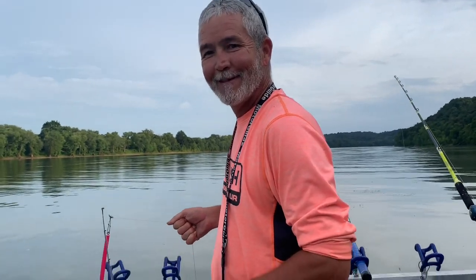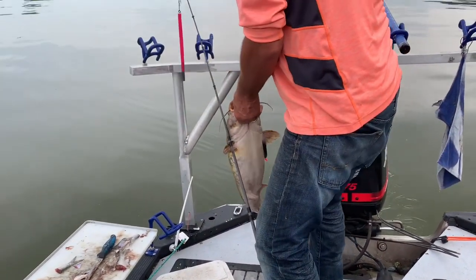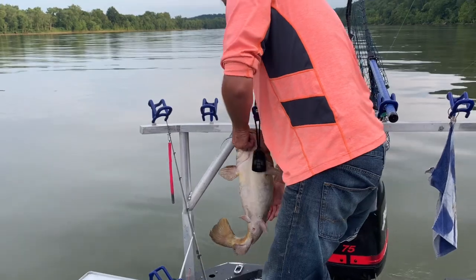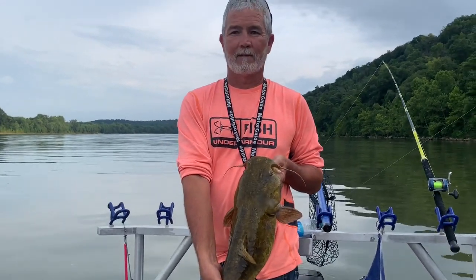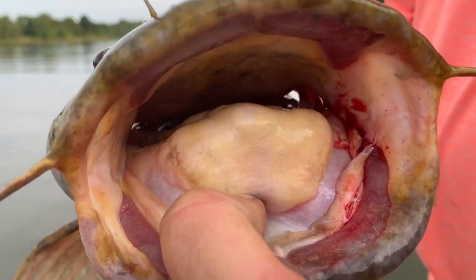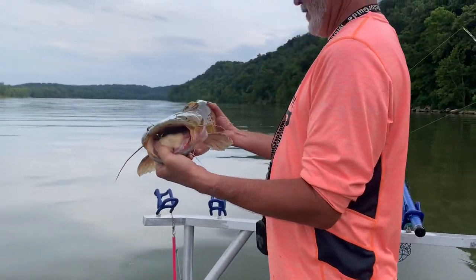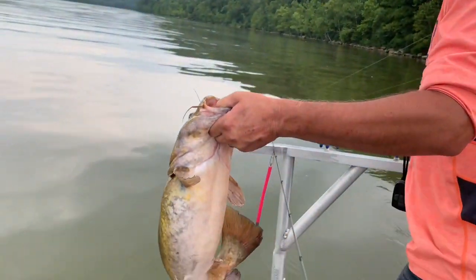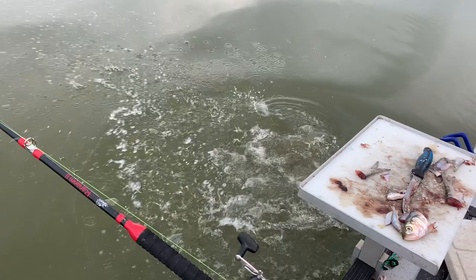Yep. A little bigger. Yeah, just a mean fly here. Pretty little guy. Look how yellow his mouth is. Look inside there. It ain't even white, just yellow. It's a pretty little guy. It's like the blue shut off and the flathead started biting. It's weird. All right, here we go. Back home, buddy. I was not expecting that to be a flathead.